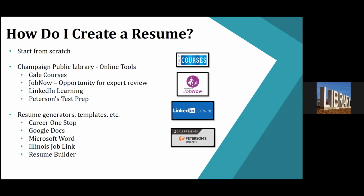We have our first question, and it actually relates to LinkedIn. Someone is wondering if it's best to do both a paper resume and an electronic version like LinkedIn, and to use LinkedIn as your electronic resume.